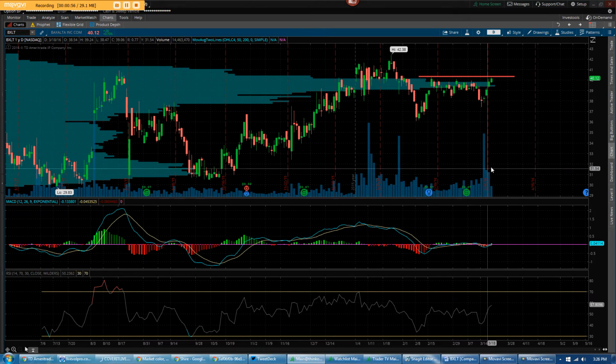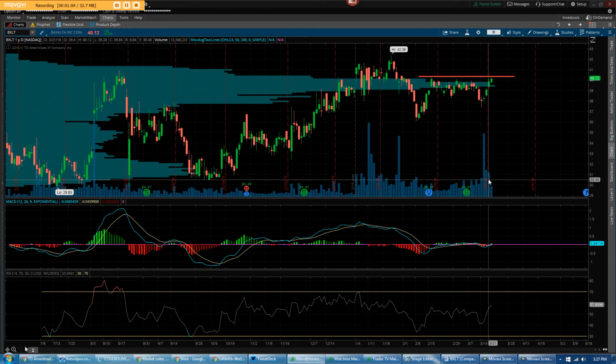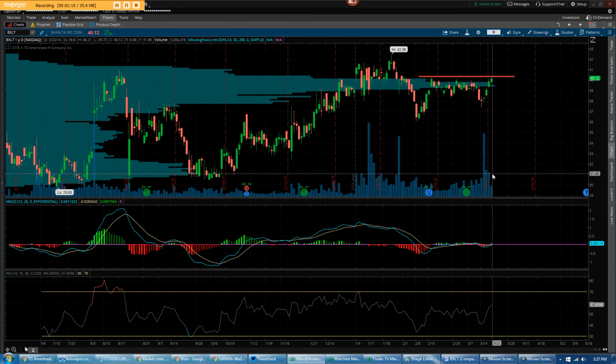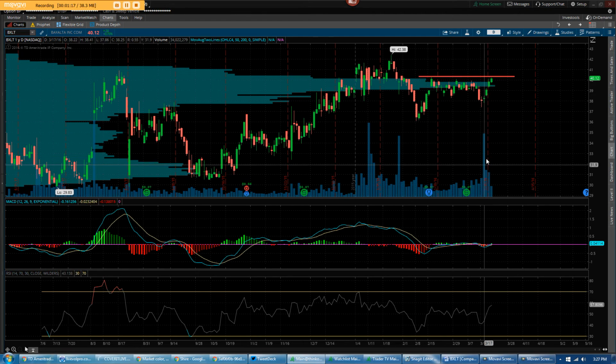This is what I absolutely always like. Whenever a stock is approaching a critical technical resistance, which in this case is around 40.50, and it's coming on the back of very high volume, that basically tells me the stock is under heavy accumulation, and it's just a matter of time before it breaks out and rips through it. So that's what we're seeing in the stock. Very high volume for the last couple of days. It's coming up to 40.50 resistance right here.